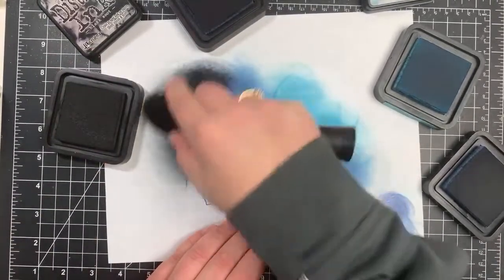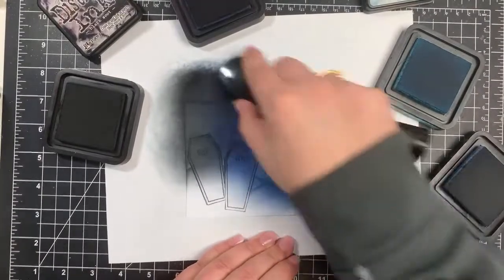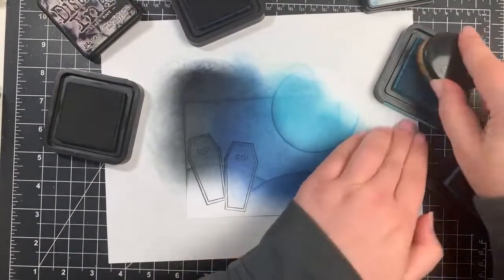I'm going to add a little bit of Black Soot over here to really darken this area up, the furthest away from the moon, and then go back around one final time with my blues.